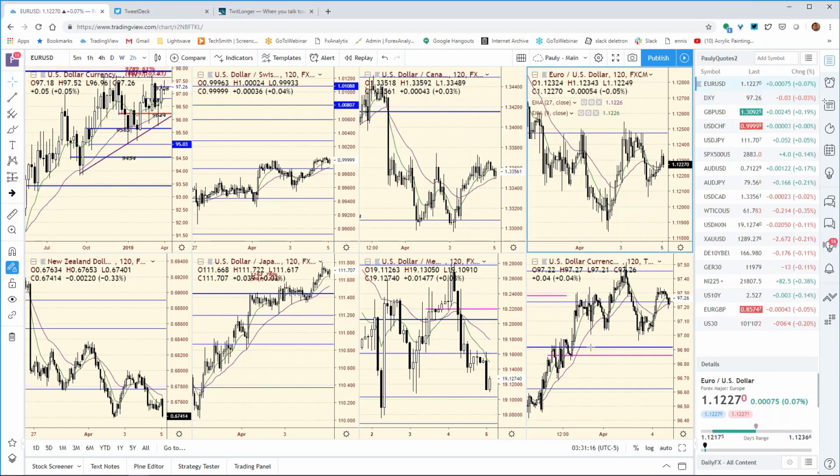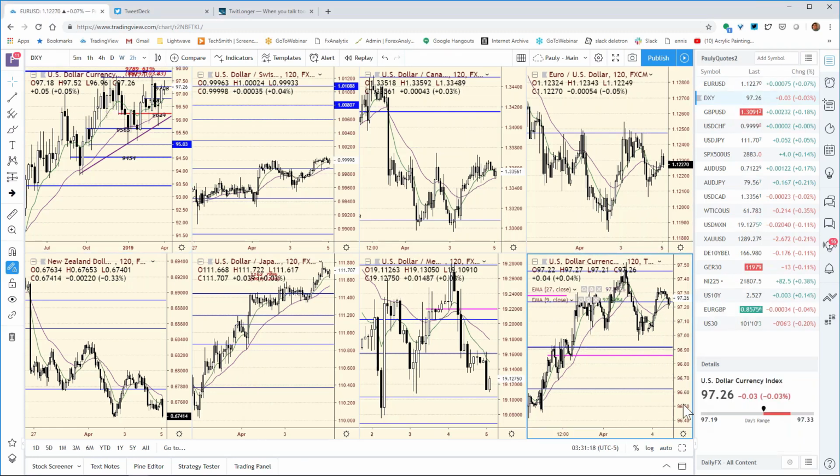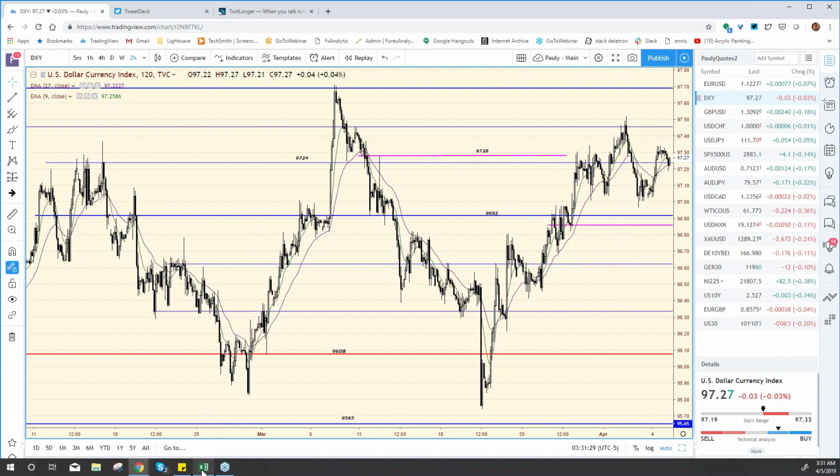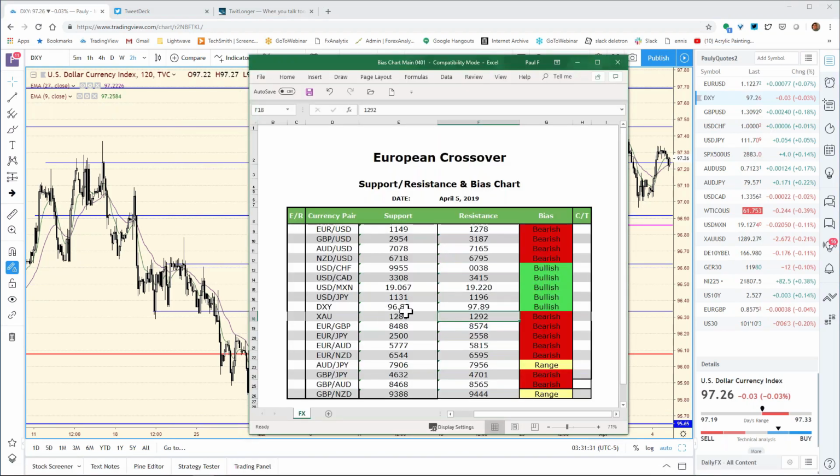Support, we see the support. Well, I think we're going to stay. I'd be surprised. I don't see how we're going to break all of a sudden lower. But if we test, it's at 96.85 here. It's actually 96.86. We'll adjust that by one big whopping pip.